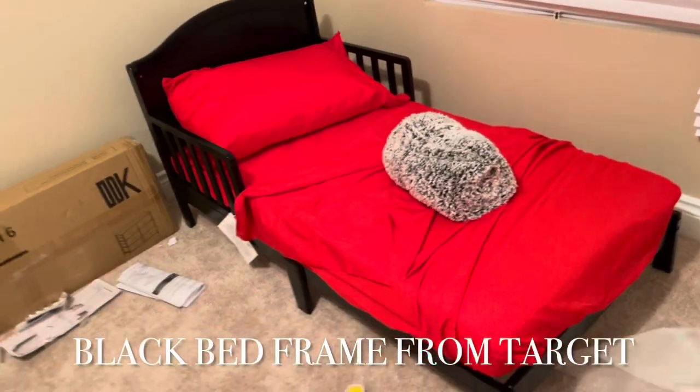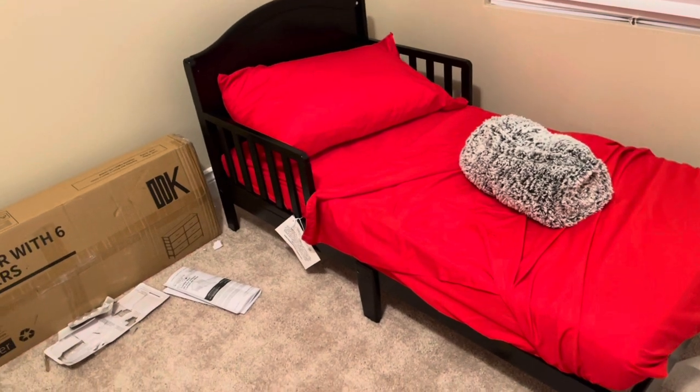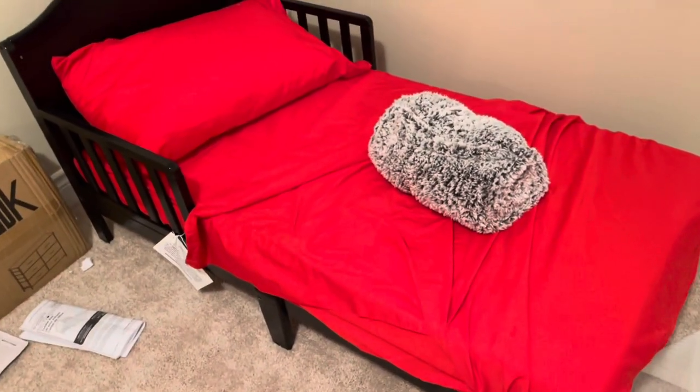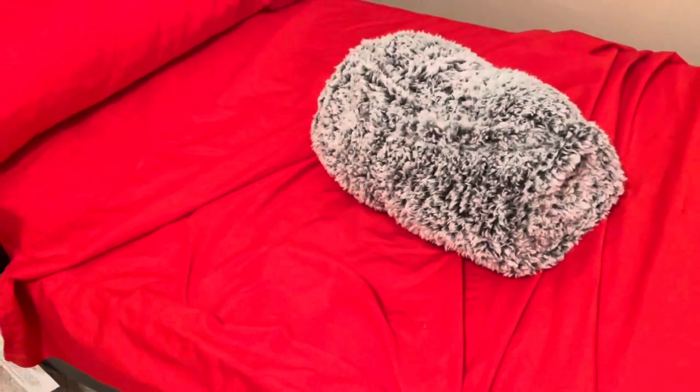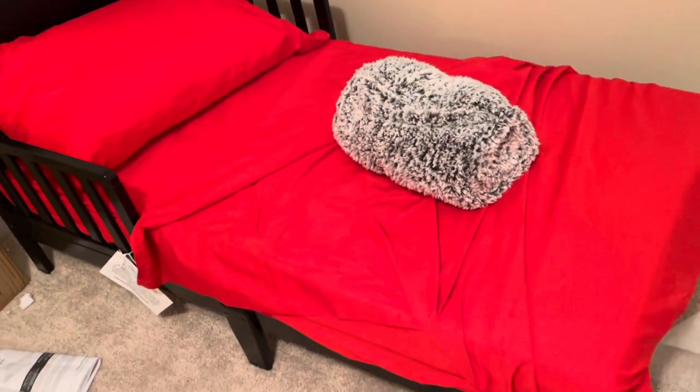Hey you guys, so I just wanted to make sure I stop in real quick. I don't know if I recorded it or not, but I'm gonna record it now. So I got the red sheet set from off Amazon. I got these little plush blankets, which I'm gonna see how they look in a second, from Walmart just now.